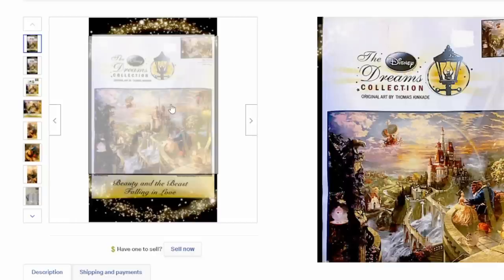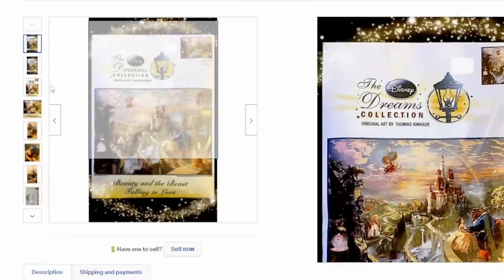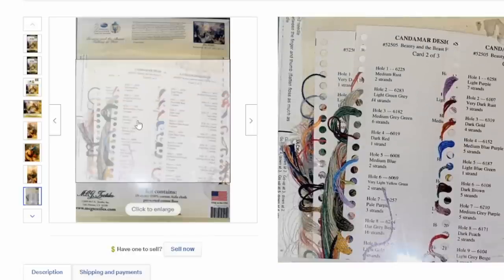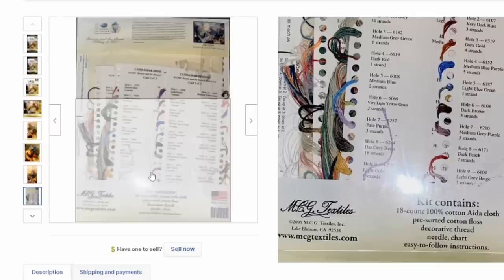So this kit here has pretty much everything you need in it to create this in cross stitch, just as you see it here. It's got the thread, it's got the fabric, and it's got the pattern in it. We'll go through, see if they show you the interior of it. Here is the thread. It's got all the numbers. It tells you where it goes and the whole works on it. So it's basically a paint-by-number kit for doing the actual design of Beauty and the Beast.